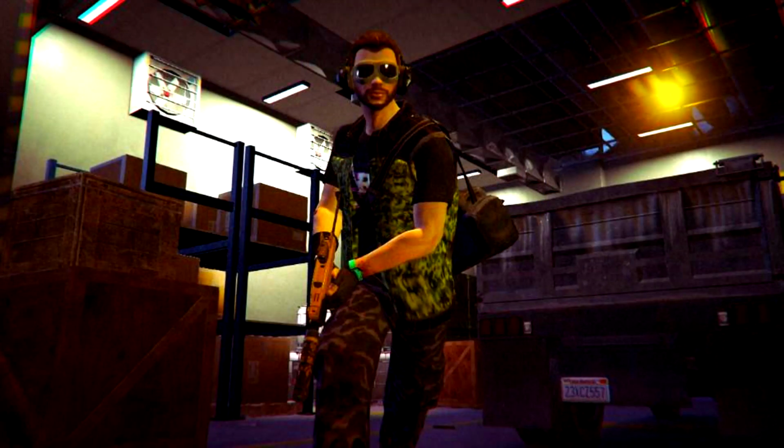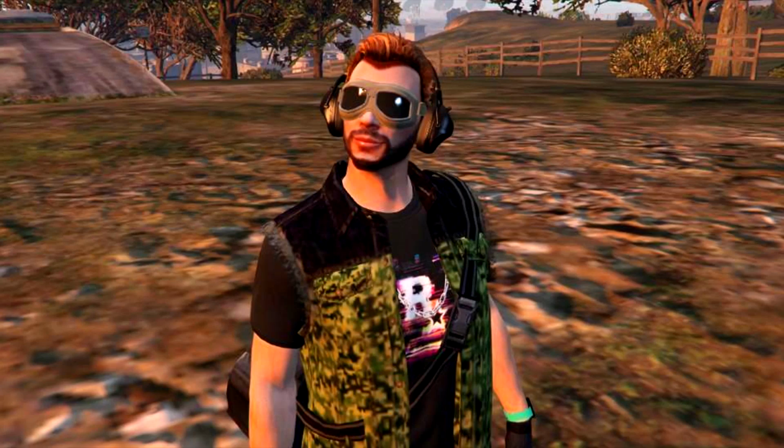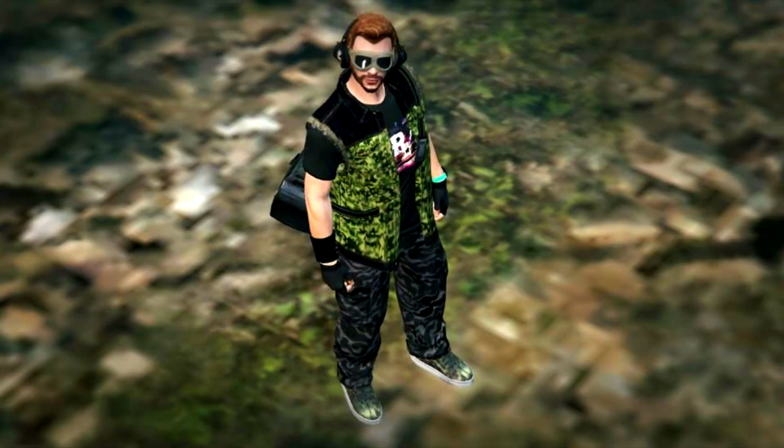Here we have one from Omar called the Gun Running Rockstar King Pin, and you're gonna need the duffel bag for this one. But if you wanna rock a really cool outfit while you're gun running, this might be a nice one that you use. You got some green with black color scheme going on there.